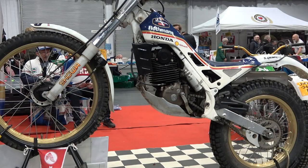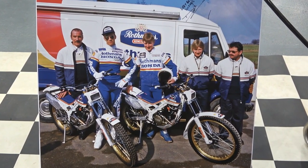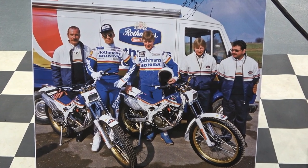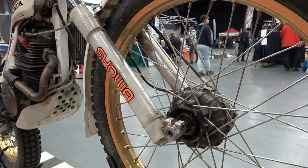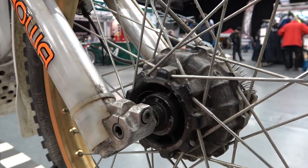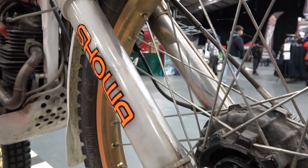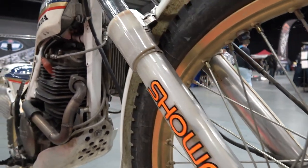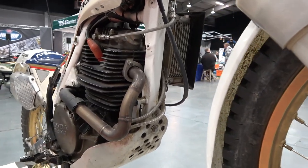Talking of beauties, how about these then? 1986 Rothmans Honda RTL works bike. I was lucky enough to sneak a ride on one of these once, and what a beautiful bike it was to ride. Even by modern standards, the suspension was superb, just so smooth.